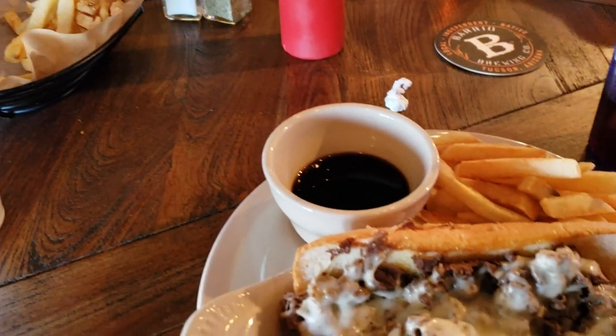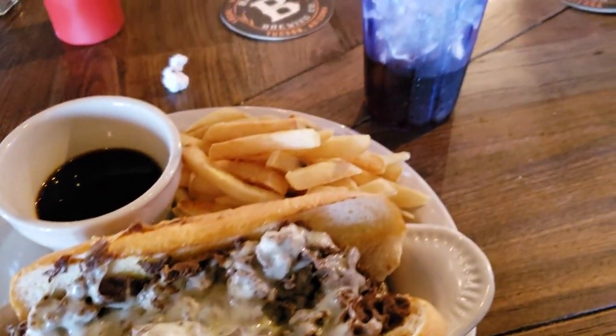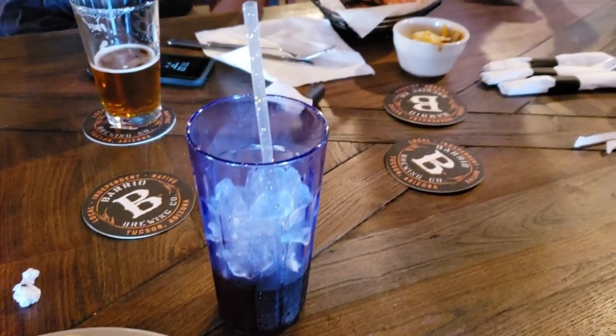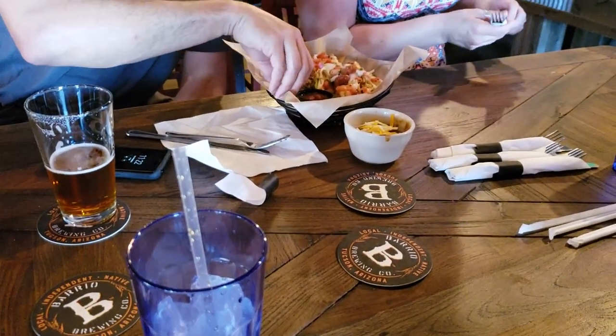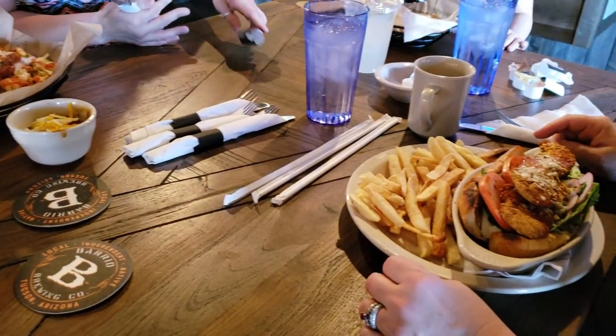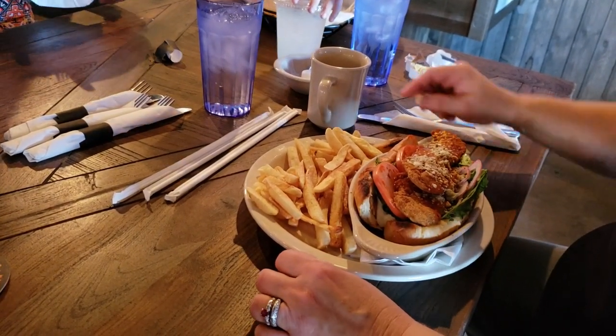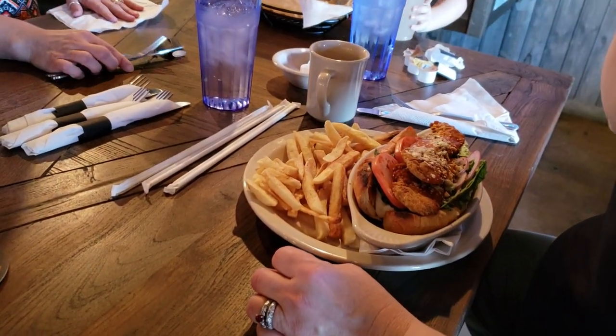And here's a shot of some of the food we ordered. My kid went with a turkey club and I got a French dip. And I can't remember what the family we were with ordered, but I know they said they really enjoyed their food. And my wife got like a chicken parmesan sandwich, again I can't remember what it was called, but we all really enjoyed our food as well, so I would give it solid scores all around.